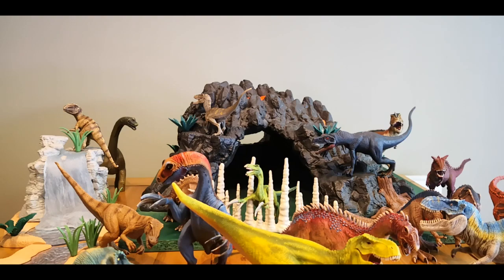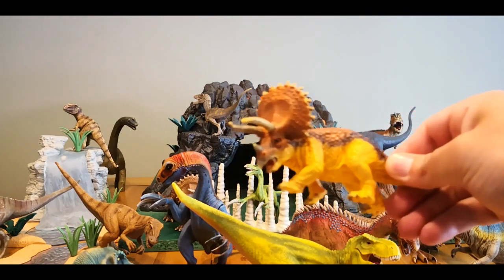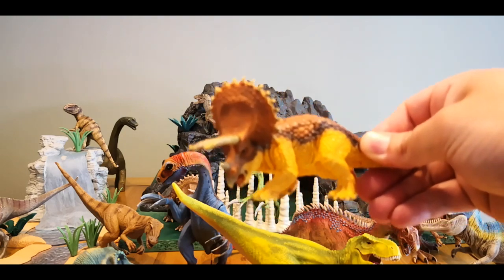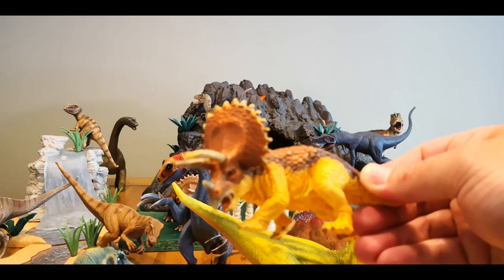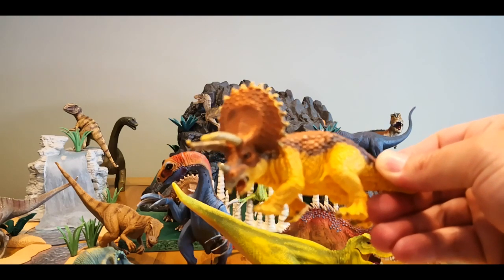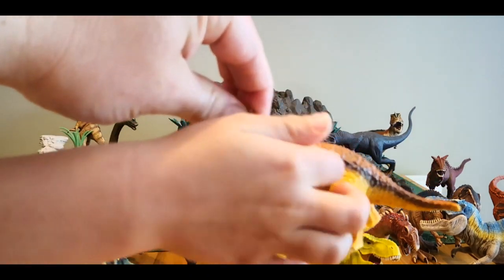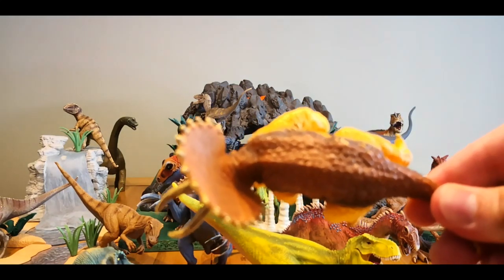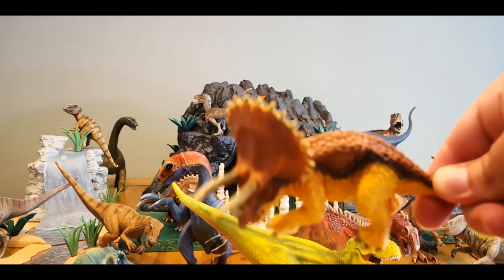Now, the juvenile Triceratops from Schleich, here it is, comes from 2014, and I think that the colour of this Triceratops is really cool. Sebastian, why do you like this one? Well, that's my favourite of all the Triceratops. Yeah. I like that one. It looks in a good pose, and that yellow and the browny, orangey colour. That is a really unusual colour, isn't it? You don't normally see that on most of the dinosaurs. No, you don't. That's a really good point. Yeah, I like that one.